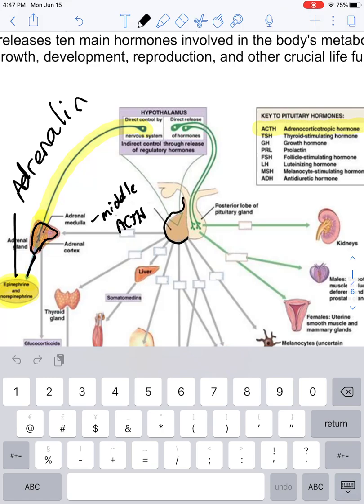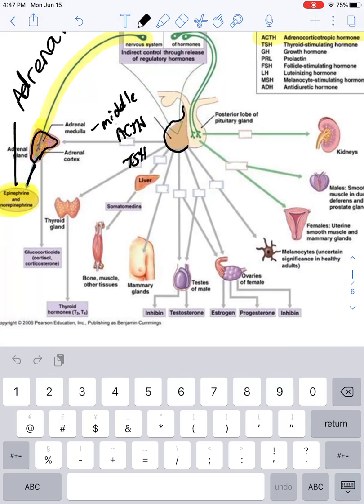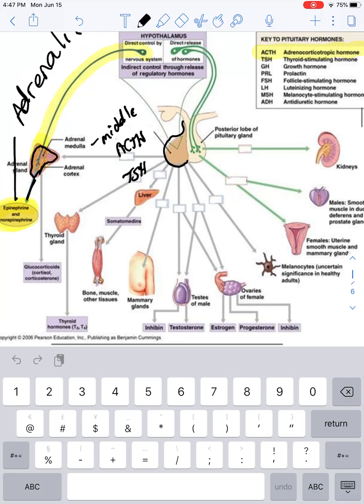Okay. The next one here is called thyroid stimulating hormone, and it stimulates the thyroid to release thyroxine, which is a hormone that affects your metabolism. Again, it's tropic, because it's causing the release of other hormones, and it's going to target your thyroid gland. These hormones deal with, as I said, metabolism, how quickly you burn energy.